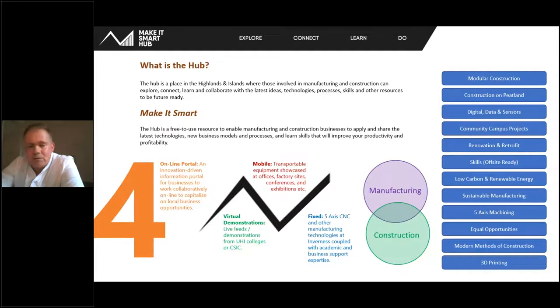There will be four ways in which you can get involved in the hub. Today we launched the online portal, the first of these, and a bit more about that in a moment. It will be the gateway to collaborate online with other local businesses. We will also, in the realms at the moment of buying new equipment, we plan to demonstrate some of these via live feeds from our premises at UHI or CSIC that you can watch online.